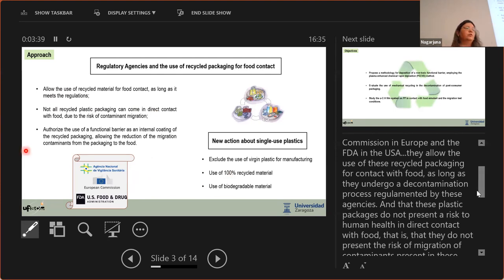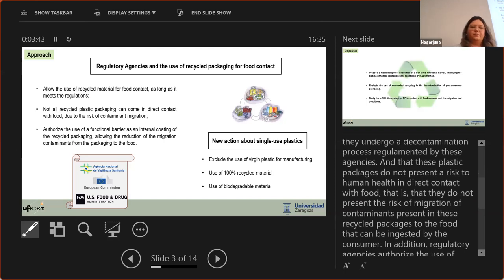That this plastic packaging does not present a health risk to the consumer in contact with the food. And they allow the use of functional barriers, an internal coating of recycled packaging, allowing the reduction of migration of contaminants from the contaminated packaging to the food. And in the last year, we have a new development in this sector. These agents exclude the use of virgin plastic for manufacturing, and require the use of 100% recycled material or biodegradable material.